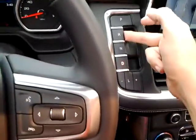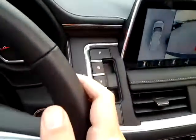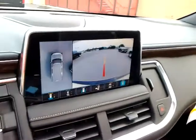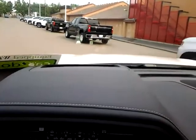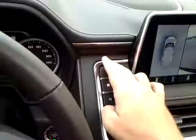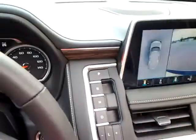Now, if we want to go back to where we were, hit reverse, and then take that on back. But I wanted to show you the heads-up display and how cool that is. Okay. Bring it to a stop here. Throw it in park. Just hit that.